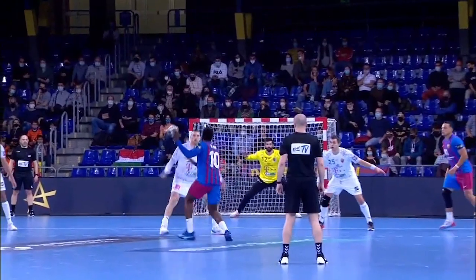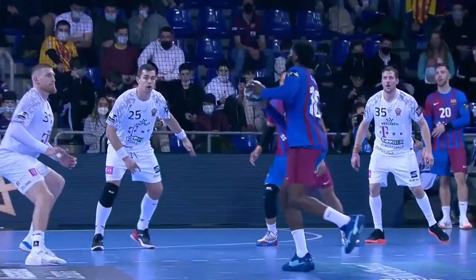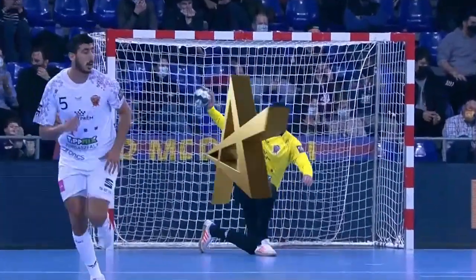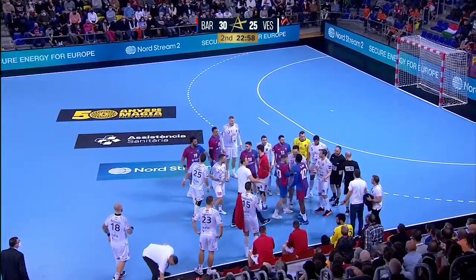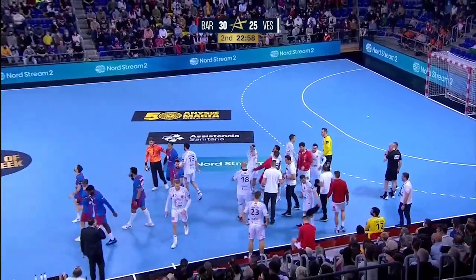That's 11 turnovers. It's really made a big difference in this second half. Barca turned the turnovers off. There's a bit of an argy-bargy going on there between Lagutinček and Alex Gomez. In the meantime, looks like a timeout has been called, so the Barca boys have to get back to their own huddle. Let's listen in to what Ortega has to say.